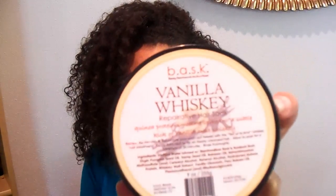I have not tried this. This is fairly new. And in terms of smell, let me take off this little protective thing. I get a little bit of vanilla. You get some kind of fragrance. It's not really a bad smell, but you don't get this really rich, sweet smelling stuff like the lemon beignet scrub or the vanilla oil. It's just a little bit of vanilla. I guess that afternote is the whiskey. It's not really strong smelling at all.